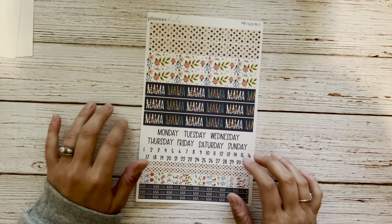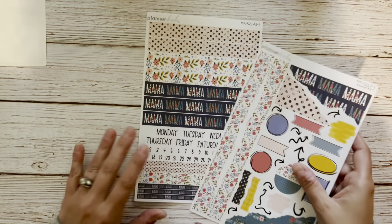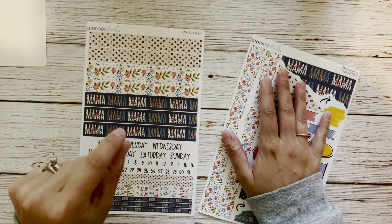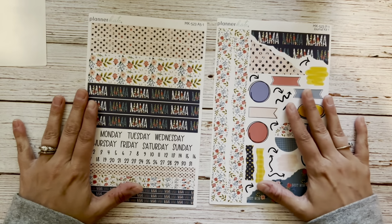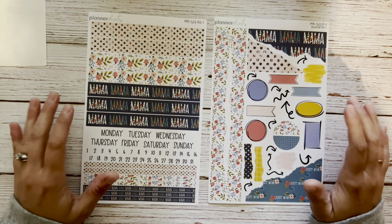Instead of what I did last month for April, I just ordered the 2 sheets of the journaling kit. I did not get this sheet. I got these 2 sheets, and then I got the skinny washi strips, and I got the week at a glance sheet. I really liked the week at a glance sheet, but I feel like I don't look at that as often as I look at the daily pages.